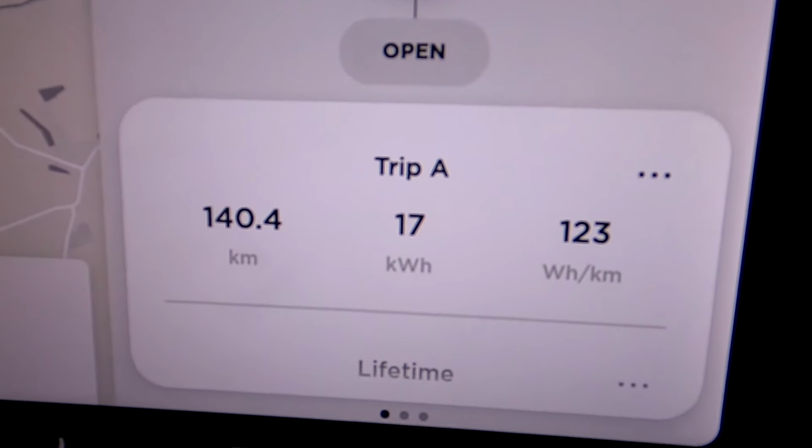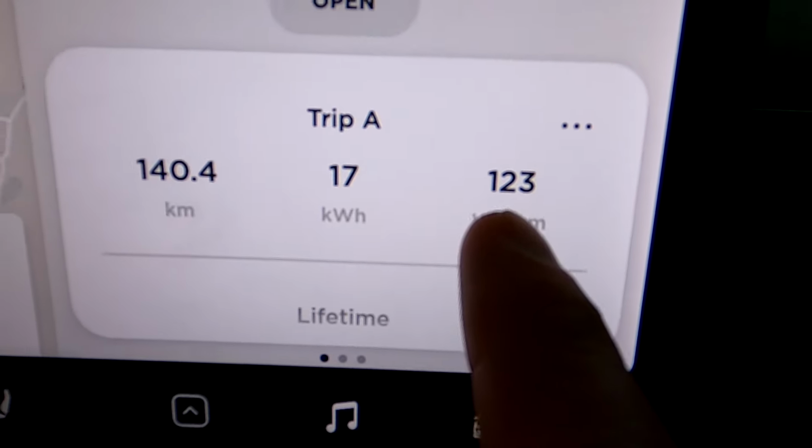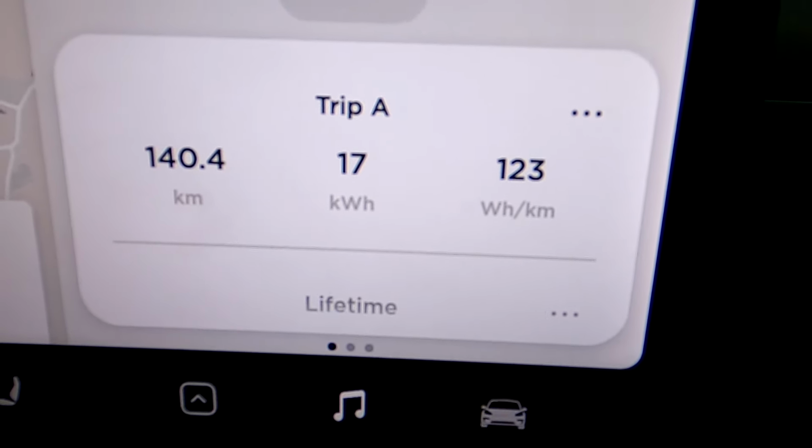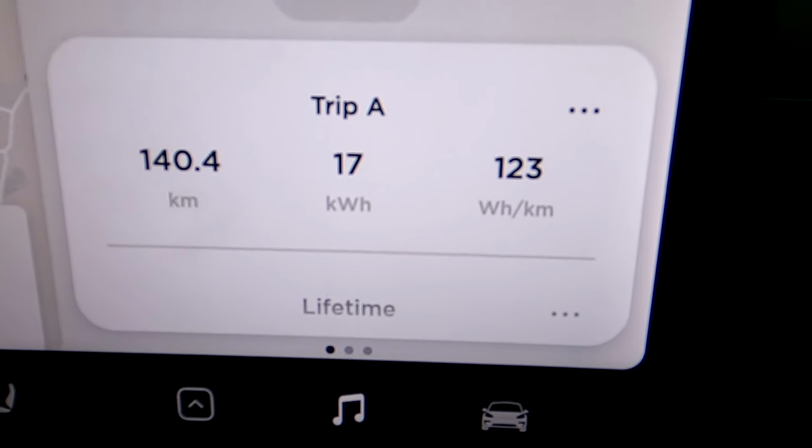That is so crazy, huh? 140 kilometers and only 123 watt hours per kilometer. 95% highway driving. So efficient, this car.